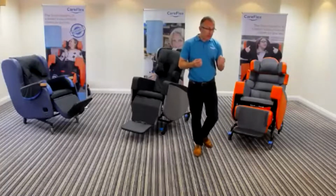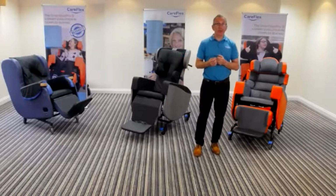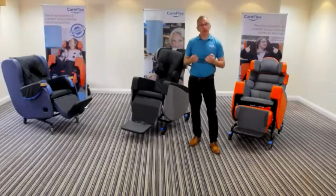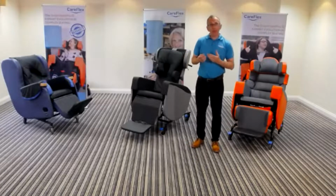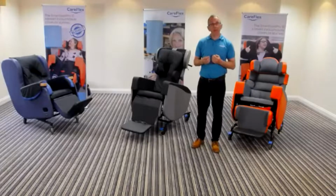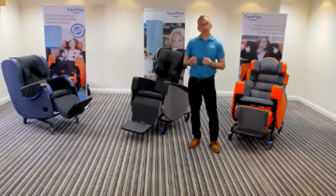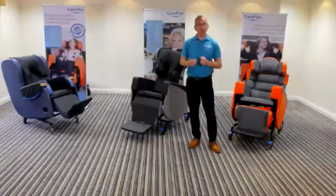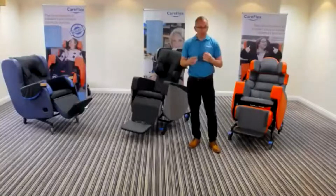The other thing to consider is powered and motorized options on the chairs. Again, sometimes seen as a luxury, but we talked about integration. The power chair can be integrated into an environmental control system. So it gives that person a little bit more independence, and can help with the number of care calls during a day as well. If somebody can reposition themselves in the chair, it just gives somebody a little bit of ownership with their current situation.